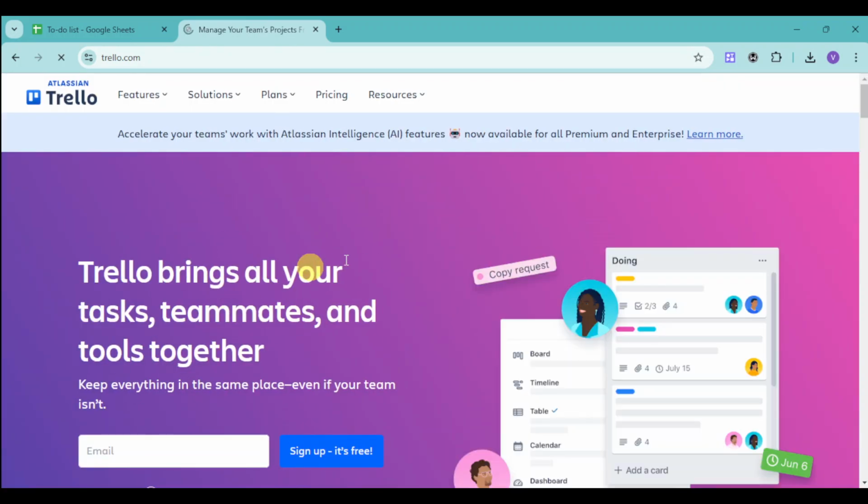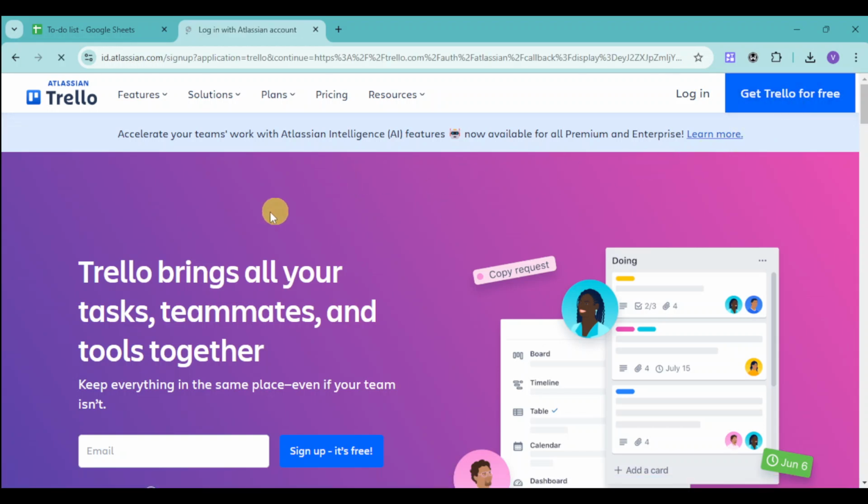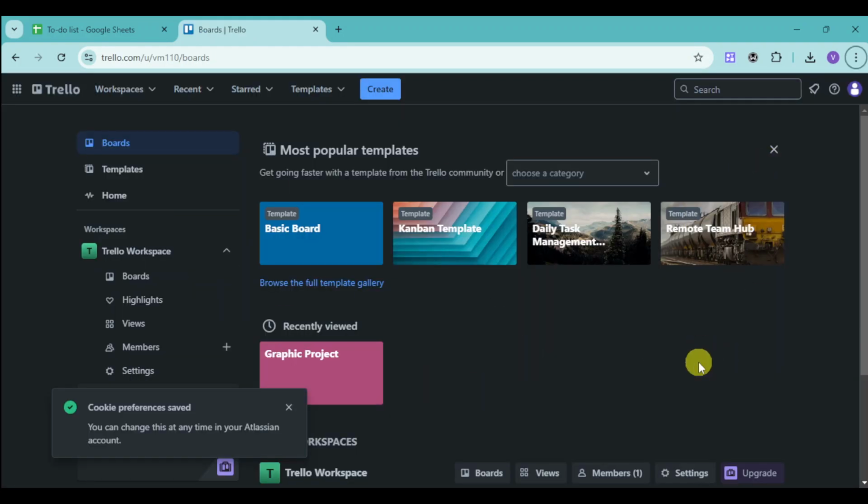And then from in there, you should be able to see this. The first thing you need to do is sign in or sign up for Trello. Click on this Get Trello for free and then just sign up. Once you have finished it, you should be able to access it. So for me, I'll head over and sign up first and I'll get back to you. So here's our Trello right here. I have successfully signed up.